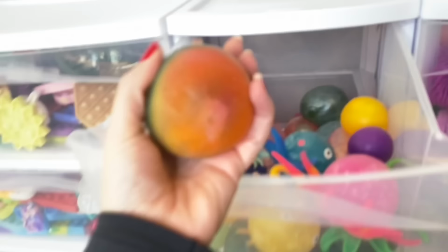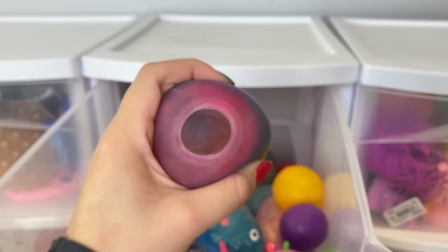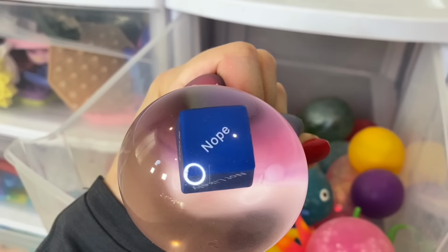How can we forget about my fidget fortune teller? Okay, what should we ask it, you guys? What should we ask it? Okay, will I get a bird for Christmas this year? Nope. Nice. And now we have my noodle drawer.